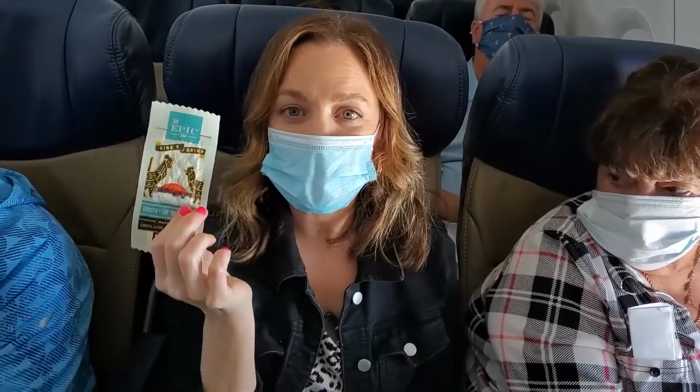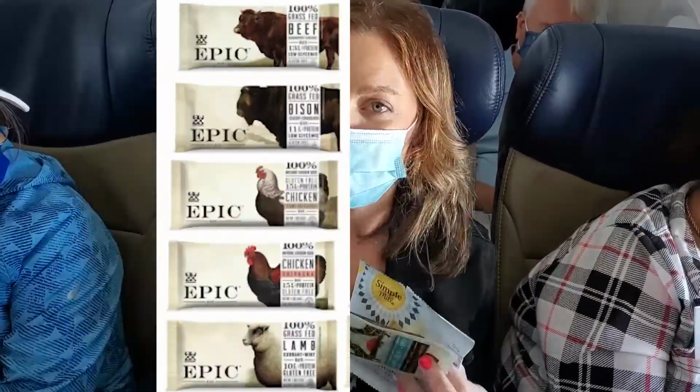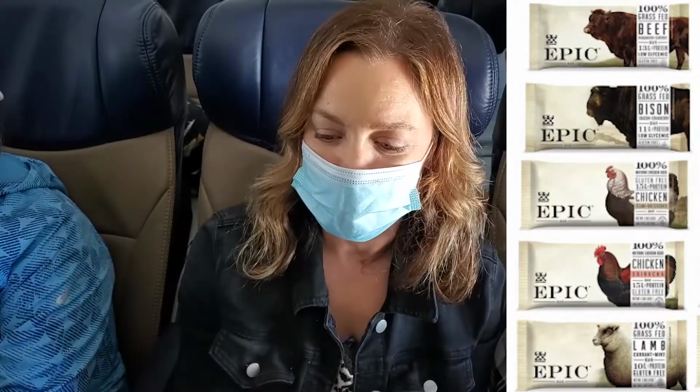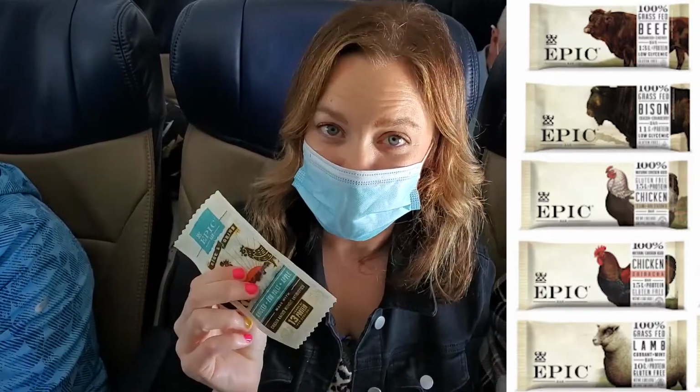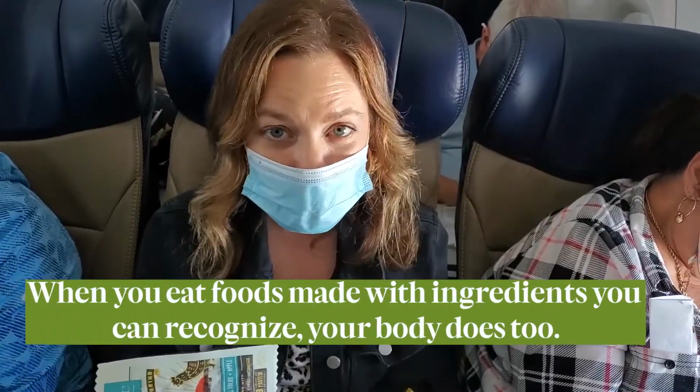Now we have a jerky bar, and this is by one of our favorite brands, Epic. It does not have any preservatives in it. It has no sugar, no brown sugar, any of that. This is clean, so when you eat this, your body's going to use that nutrition. You're going to feel better.